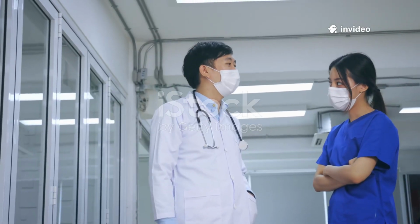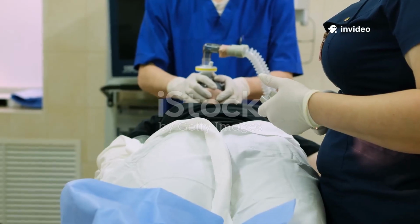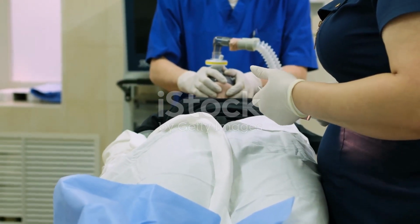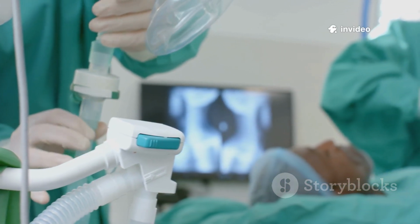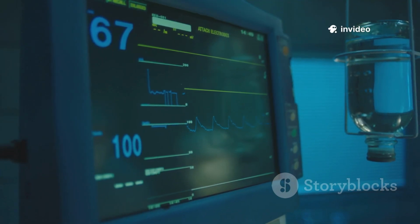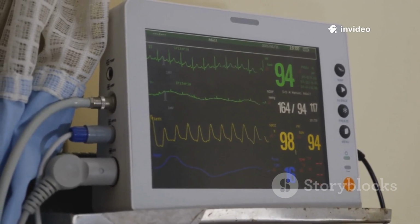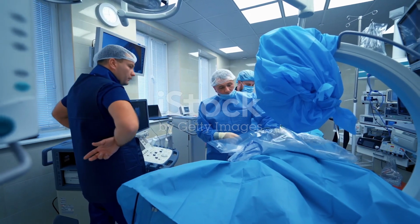Good morning, everyone. Today, let's step into one of the most vital and honestly fascinating fields in all of medicine, anesthesia. Now, most people think anesthesia just means putting patients to sleep. But actually, it's about much more. Managing pain, maintaining vital functions, and ensuring patient safety, especially during surgery and critical care.